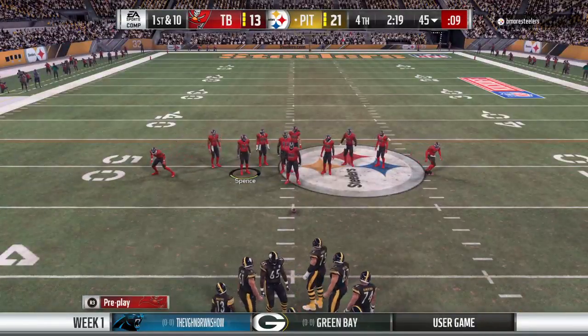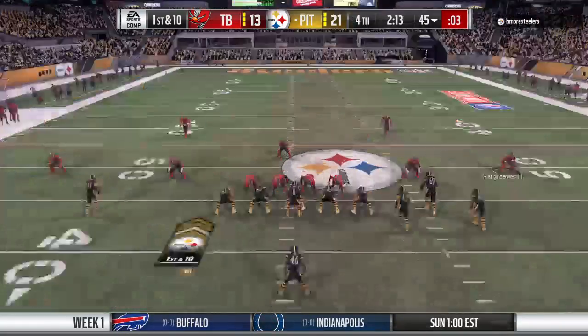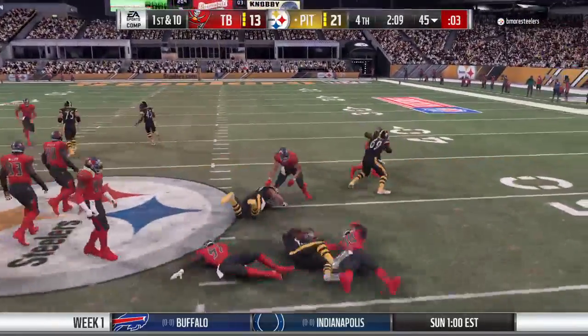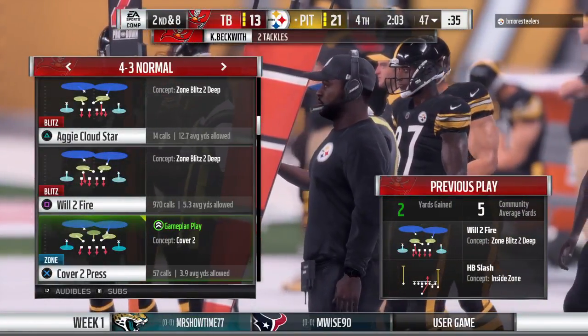Coming up to the line, and they will need to run another play here before the 2-minute warning. Now a handoff here to his running back. And a minimal gain here as he's up to about the 47-yard line. Give him a couple on the carry there. 2nd and 8.